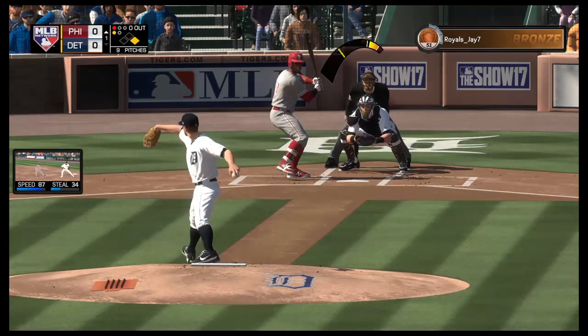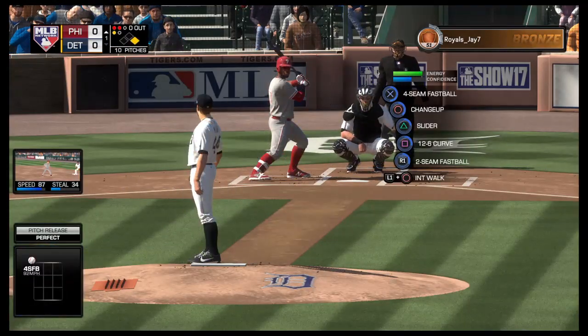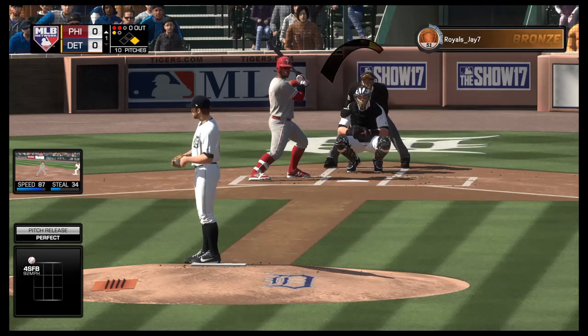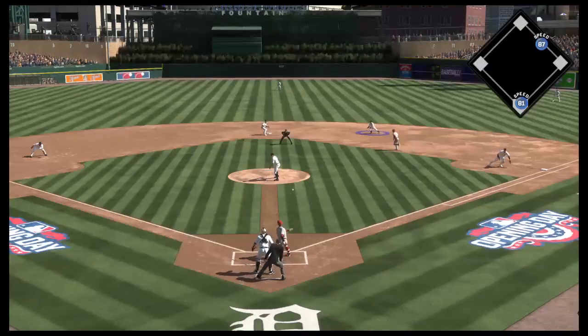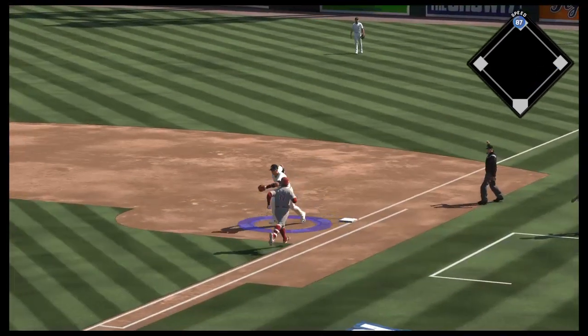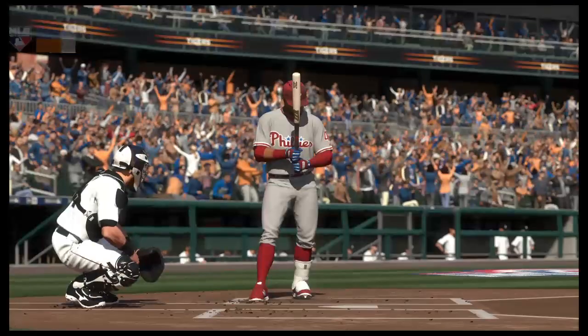From the stretch. No offer on that one. 2 balls and a strike. Sometimes you got to be aggressive offensively, but sometimes you just let the pitcher dig his own grave. Patience and discipline seem to be the way to go right here. Runners off for second. Grounded back up the middle. Played on the backhand. Throw got him, and that's a gorgeous play.